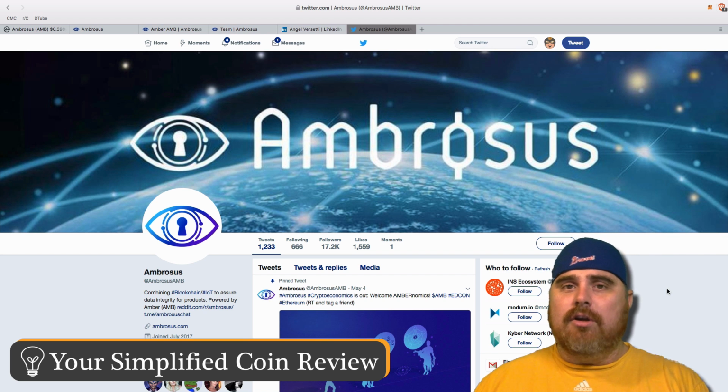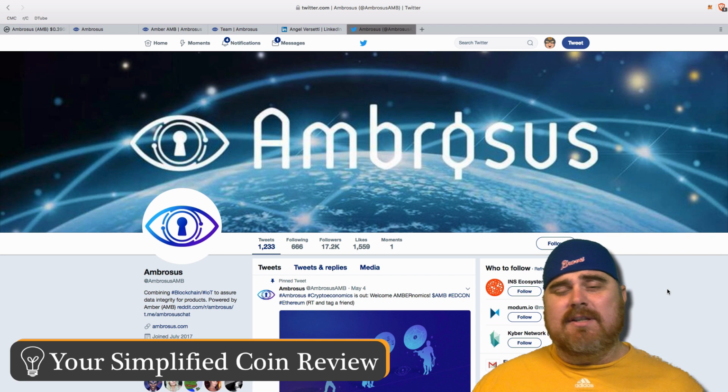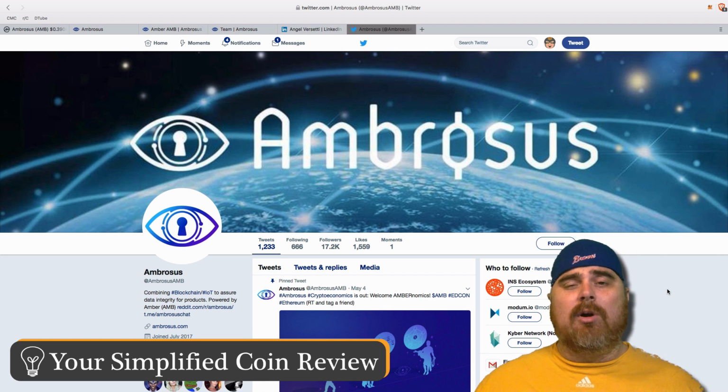Not really sure how high it could go from there. There's a lot of good projects in the top 100. There's also some that aren't that great. But I think really where we'll see a lot of movement in Ambrosus is in the 100 to 200 range. I think it could rise pretty quickly, up to around number 100 once the bull market starts.